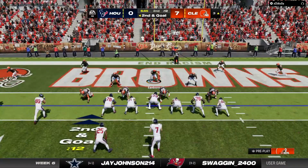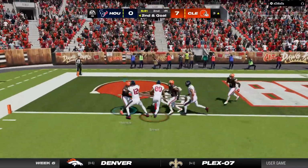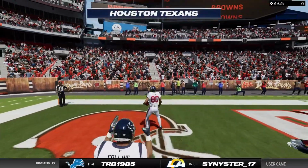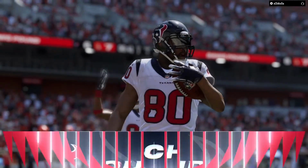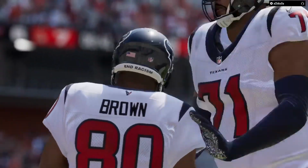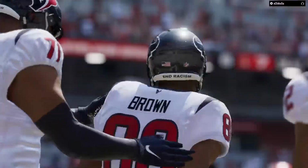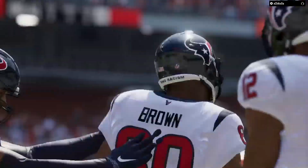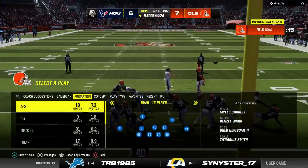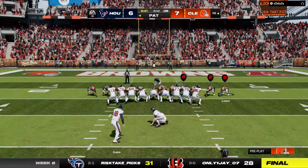Here's 2nd and goal. Got a man, and he hits him in stride. Touchdown, Texans. A great effort there with his 1st career NFL touchdown. And the Texans are an extra point away now from tying this ball game. So that's the rookie's 1st trip to the end zone, and I think it's safe to say one he'll always remember.